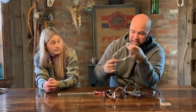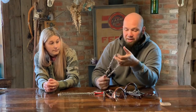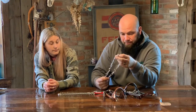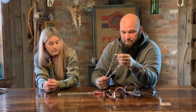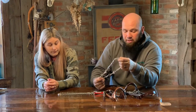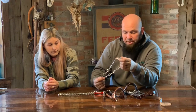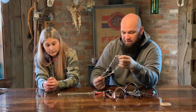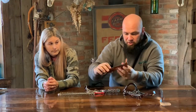With these, once you get them trained to the pinch collar, most goats will not fight them. It's applying pressure all the way around their neck. Actually, in the boar goat industry, they've had goats in the past, before they switched over to this style of collar, have their windpipes crushed, and it basically killed them. So that's why everybody in the boar goat industry uses these, or they actually use halters.